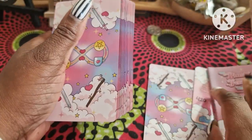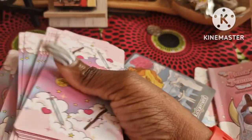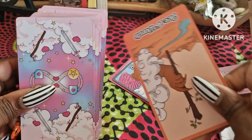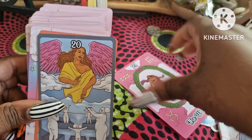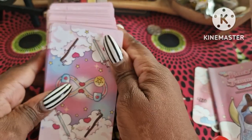Let me just give the cards a shuffle to see how they shuffle. Oh, look at that edging. Can you hear that click, click, click, click? They shuffle really nice. Oh dear, two cards have fallen out, which I'm going to use. Oh, that's the Page of Wands reversed. Judgement and the World. Maybe that's a message for me. I'll look at those cards privately after we're done.